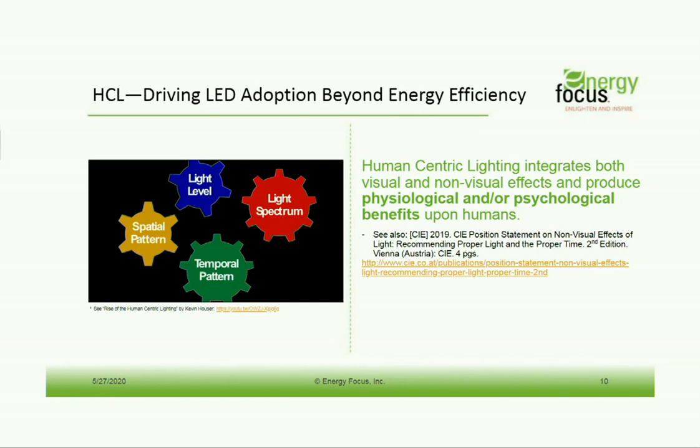So human-centric lighting, and it's driving the adoption beyond energy efficiency. I think John mentioned that earlier on in this call. But the design of these types of applications are so much more important than they've ever been. Light levels, spatial patterns, temporal patterns, light spectrum. The design aspect is extremely important, and we've done a lot of research on, and we've cited very interesting studies actually on this slide that you can look at. There's a link there that speaks to the position statement versus non-visual effects of lighting and what effects that have on people every single day. So this platform will absolutely allow us to support those applications, and as we understand more about the circadian aspect of this process.